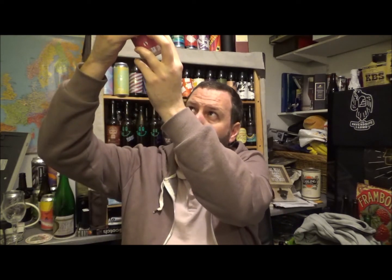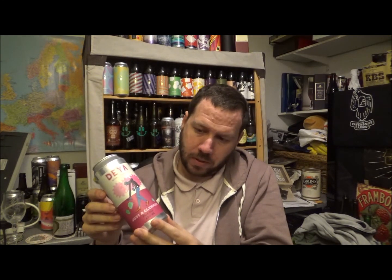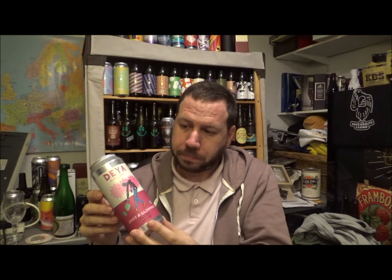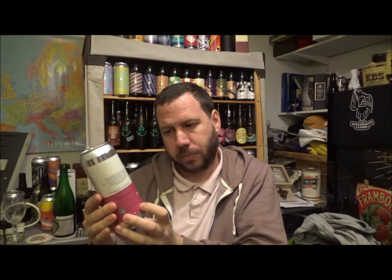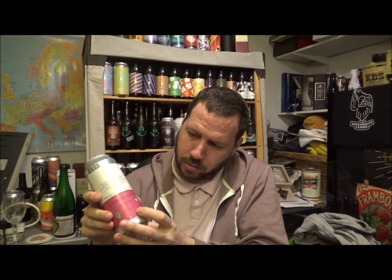Unfiltered, unpasteurised, unfined, naturally soft, hazy and juicy. I want you to drink this before the 30th of April of 2019. The other thing, contains water, funnily enough, malted barley, wheat, oats, hops and yeast. Contains gluten. Brewed and canned at DEYA Brewing Company. Units 33, 34, Lansdowne Industrial Estate, Gloucester Road, Cheltenham.